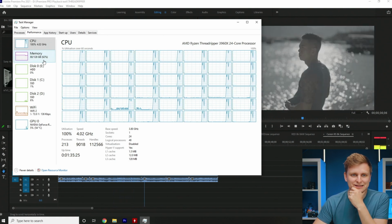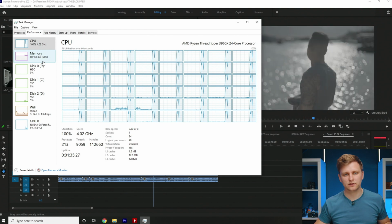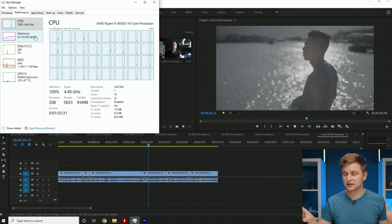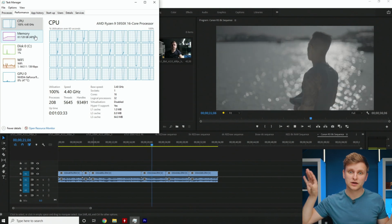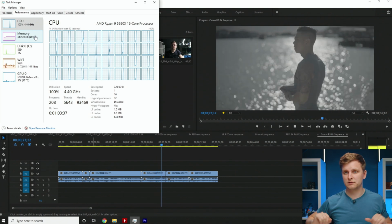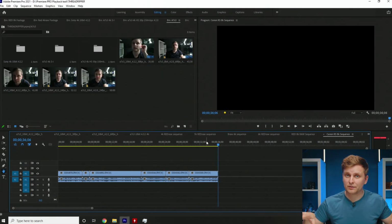Look at that, 80 gigs of RAM used, 63%. Let's have a look, and 61%. So it's interesting, even though they have the same RAM setting, the Ryzen is using less RAM than this Threadripper. I don't know why. And both of them have been set so that the RAM usage is 12 gigabytes for the other programs and as much as possible for Premiere Pro.